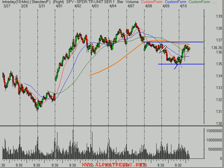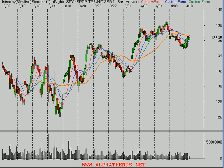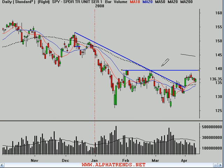What I'd like to see would be maybe we can set up a little inverted head and shoulders pattern in here and then possibly break out tomorrow. I hope so, because I'm not going to be around trading this afternoon. But if it breaks out, then it may continue to run up and test these highs and then go on to the bigger level, which is, of course, at the 139.5 to 140 level. So we're seeing a lot more encouraging signs here.